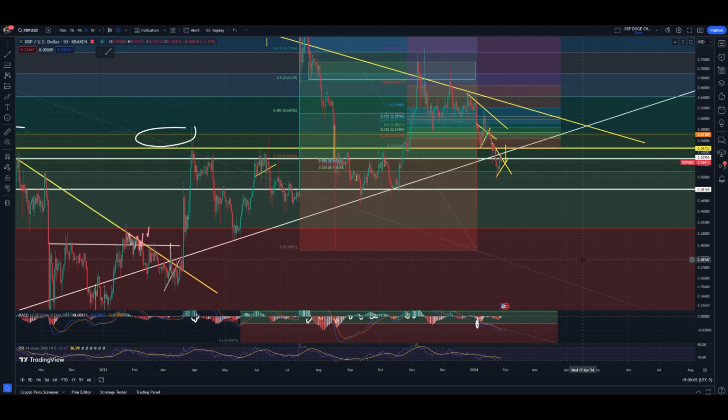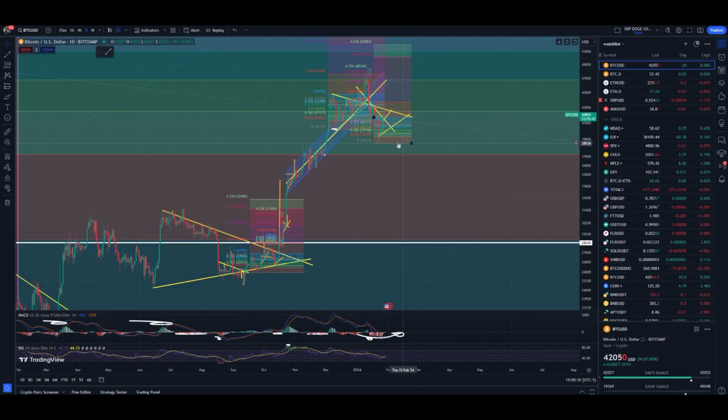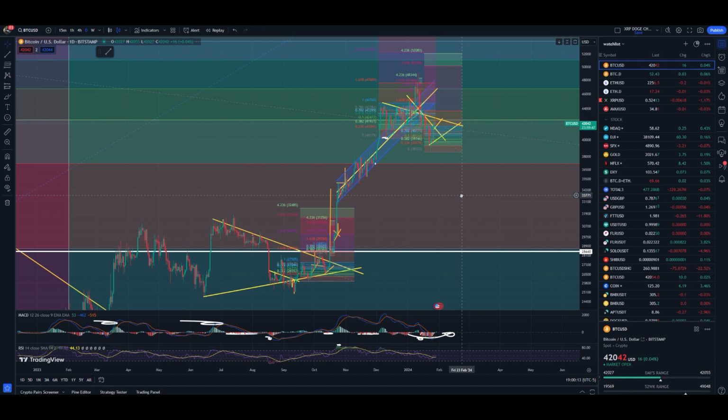But obviously, you guys know Bitcoin does dictate a lot of it. But Bitcoin ain't doing too bad either. I mean, it looks pretty good. It doesn't look crazy to me.